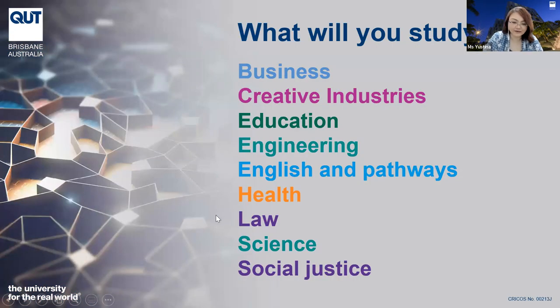Okay, so I just also want to briefly mention the programs that we have. With six faculties, QUT offers a range of programs, both undergraduate and postgraduate, all designed to give students the best possible career outcomes, including work integrated learning, professional experiences, global opportunities, links to government and the corporate world, and also very practical skills.